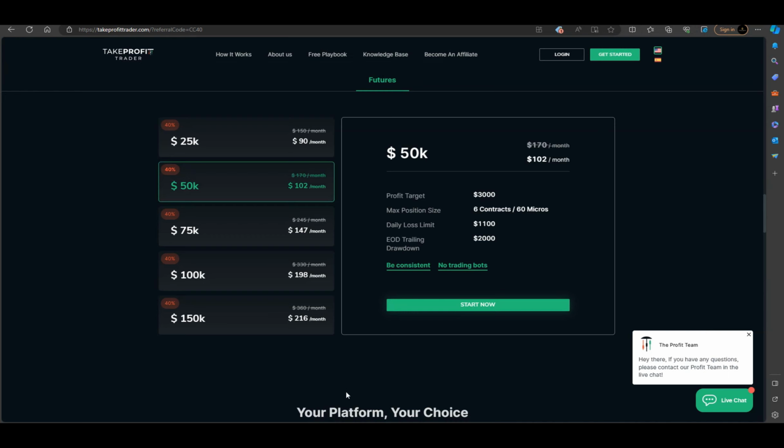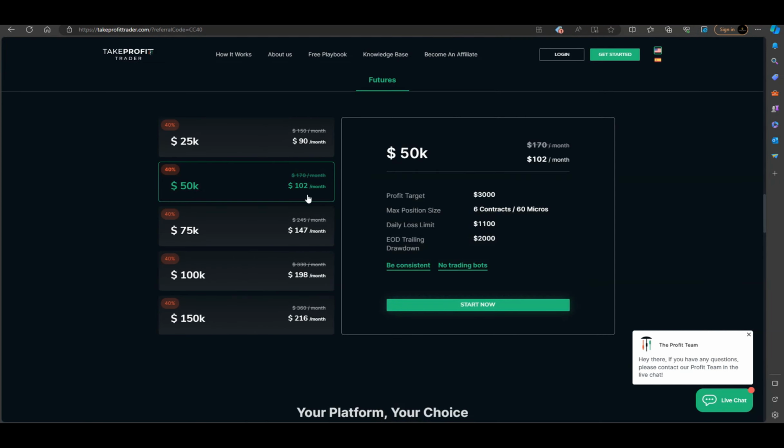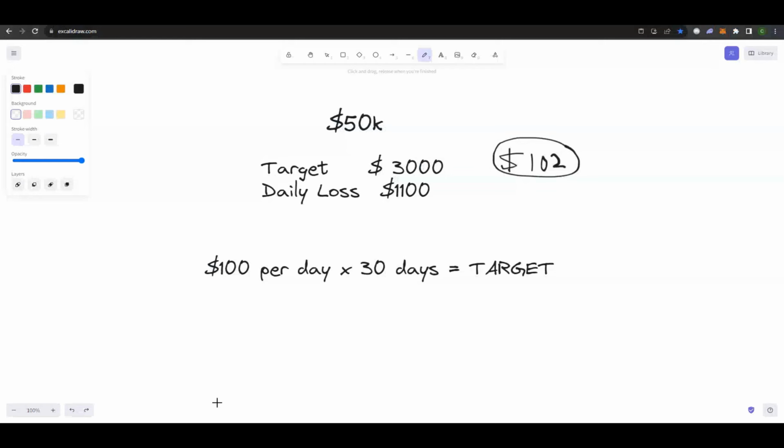If it takes you 2 months, it's going to cost you $200. But in 1 month, I took a profit of $2,000, so I made $6,000 profit overall. It cost me basically $200 to pass the evaluation, so it would be another $102 to get the evaluation done.